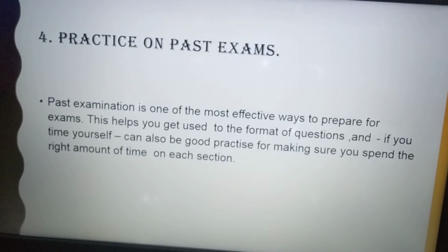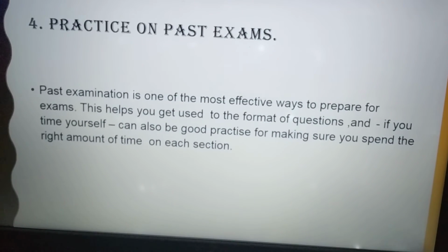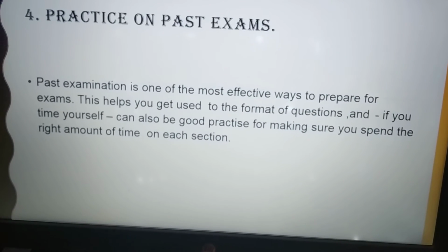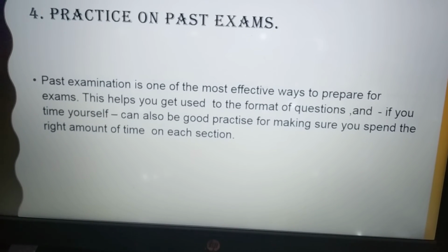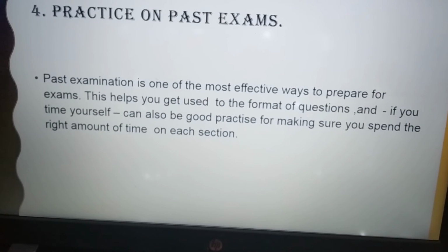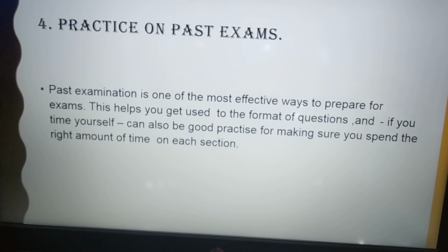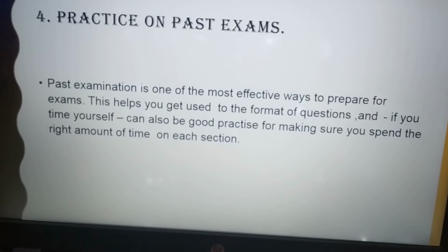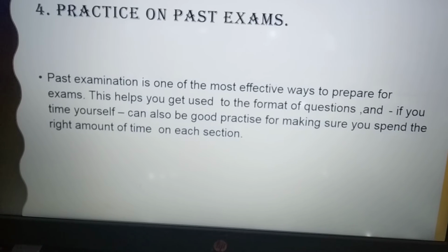Fourth is practice on past papers. This step is helpful for senior classes mostly. This will help you to get used to the format. You'll know what the format is all about, and it will give you practice for making sure you spend the right amount of time on each section.